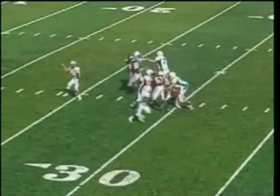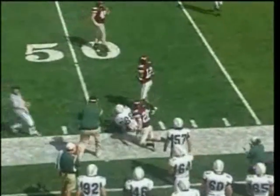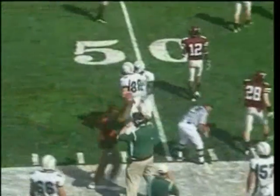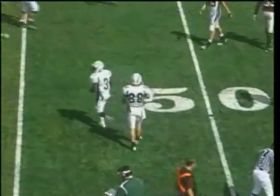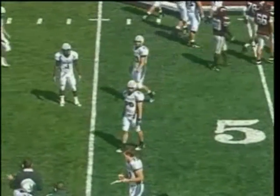Dartmouth going left to right. Jenny to throw, sidelines, caught. Phil Gallagher at midfield. Goes up and makes a great catch. First down, Dartmouth.